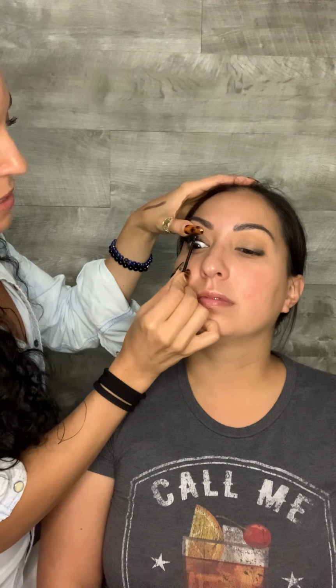It's the same formula as the lash curling mascara. At home, you're gonna use this, but you know, hello, sanitary, and don't ever bend this. This is for me to put it on her, okay? So chin up, eyes down for me. So I'm going to wiggle this at the base of her lashes. This stuff is jet black, so it really defines the lashes.